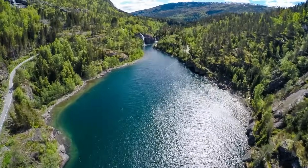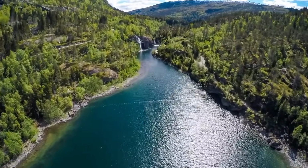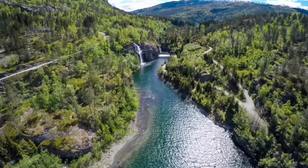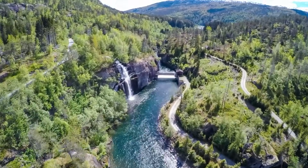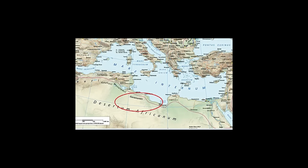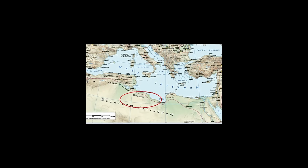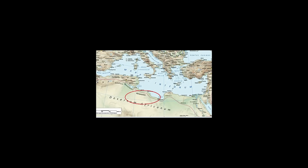For the people who lived in the Sahara 10,000 years ago, they would have settled along the shores of the many rivers and lakes that dotted the landscape. But did these communities form highly sophisticated societies? One example of such a civilization was the Garamantes. Based in Libya, they possessed advanced irrigation technology and built walled towns and fortresses.